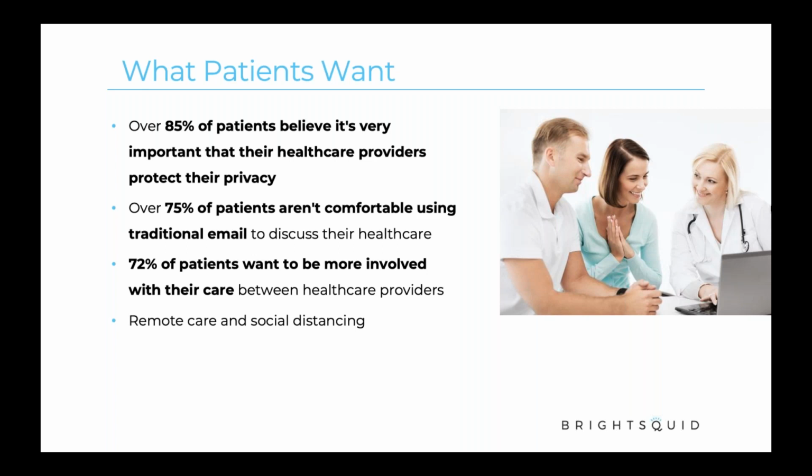And you can't be taking it seriously as a provider if you're using tools and systems that are demonstrably insecure. Most patients, again, 75% of patients, are not comfortable using traditional email. Most of us know traditional old-fashioned email has, believe it or not, been around for almost 35 years now. Traditional email was never designed with any kind of security and privacy in mind. It was built to be easy to use, which it is, and I use it every day, but it's not something that I would use to share health information or my credit card number or financial data, because we all know that traditional email was just not a secure system.